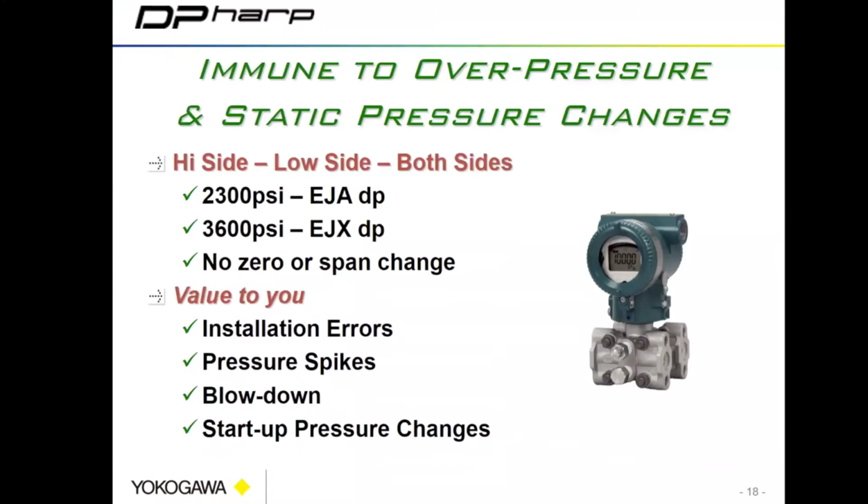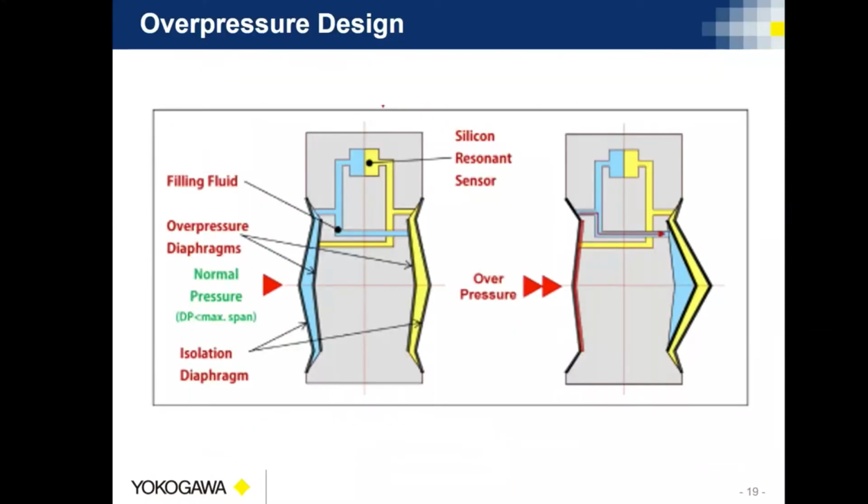It has a special overpressure diaphragm within, and you're not going to experience any type of damage to that diaphragm. Here's a picture to show you how. Basically, on the left, it's just normal operations. You can see there's an isolation diaphragm, and there's also an overpressure diaphragm that we have within our design, the one on the inside.